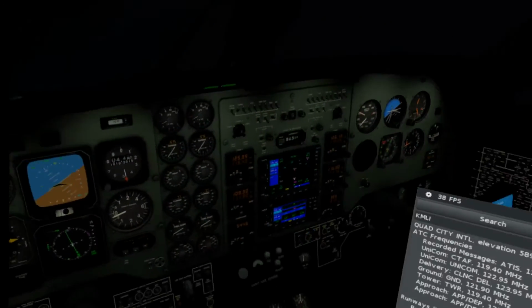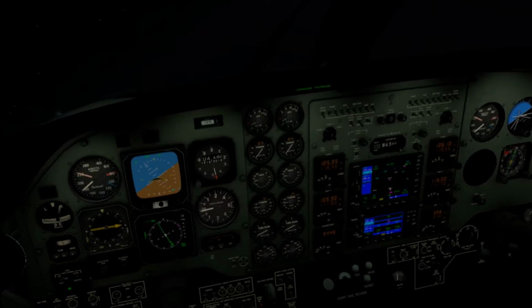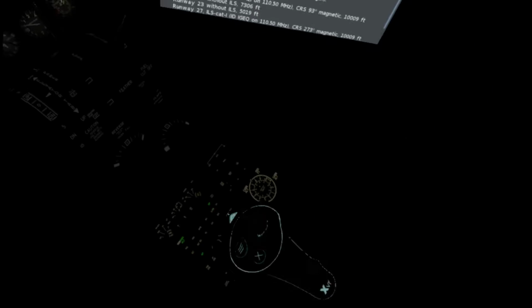King Air 2 Hotel Romeo, expedite climb to 7,000 feet. Expedite climb to 7,000 feet, King Air 2 Hotel Romeo.